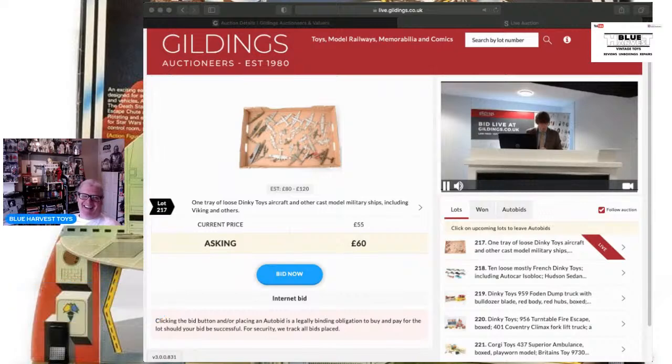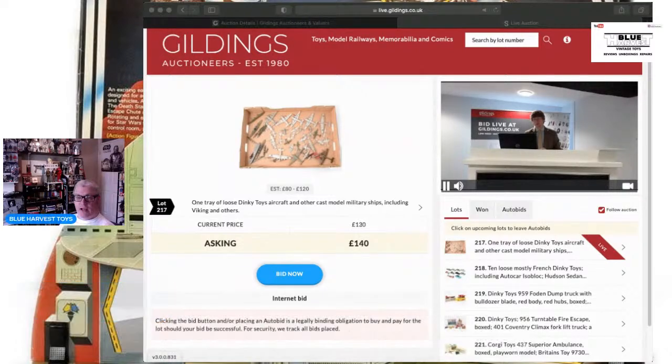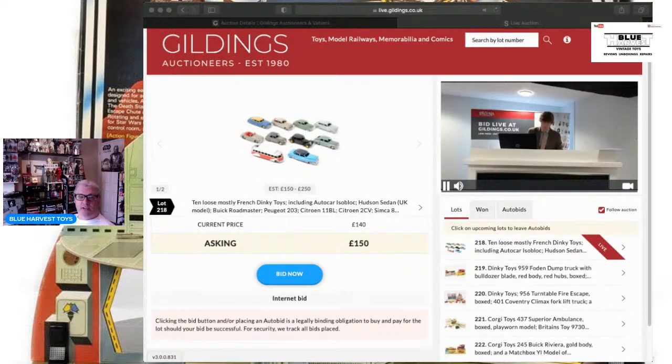217, we've got a box full of planes, aircraft, and some little boats. 55 of those, in line 60, 65, 70, 75, 80. Some of those cars, it's one of those tyres. Well, a lot of the tyres get replaced. I did that for an old guy when I had my shop. He came in and says, my dinky's got all his tyres, rubbers gone. So I replaced his tyres for him. I've still got the tyres, a bag full of tyres, and I retyred all his dinkies for him. Bless him, he loved it.